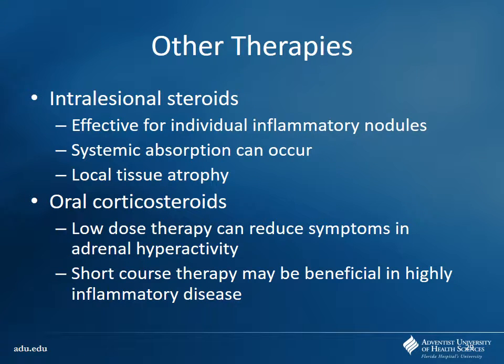Okay, some other things that we can potentially do for acne: intralesional steroids. This is good if you have very large individual inflammatory nodules. Because we're applying these drugs intralesionally and locally, you're going to see less systemic absorption. You can actually end up seeing some local tissue atrophy secondary to this, so that could be one side effect there.